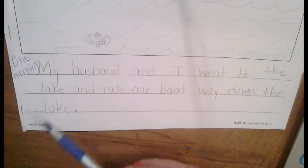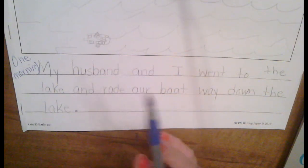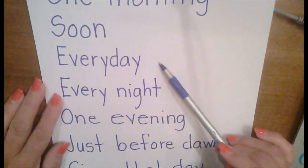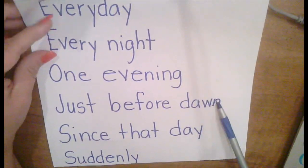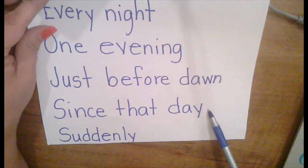Now, I want you to add for me a tell a story word somewhere in your writing. You don't have to have one on every page like Mrs. Wood does. Just add one tell a story word somewhere in your story. Now, let's review. It can be ones like one morning, soon, every day, every night, one evening, just before dawn or just before night, since that day, suddenly. I want you to add one tell a story word.